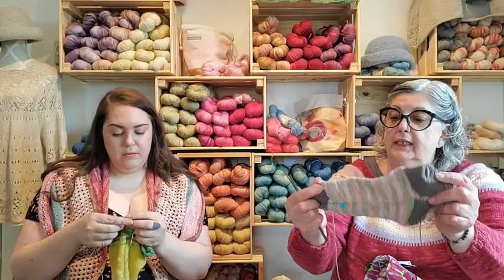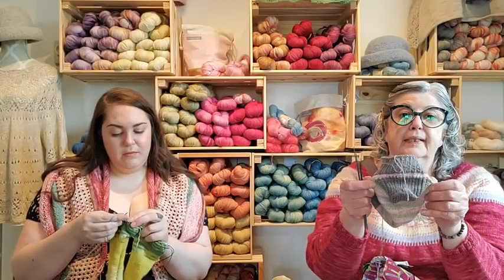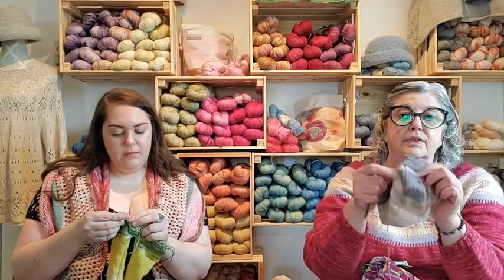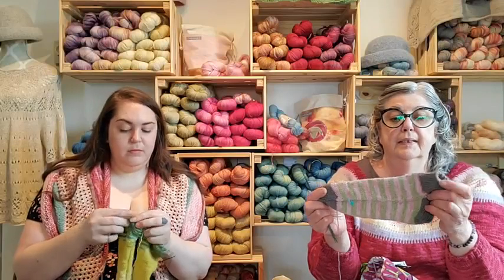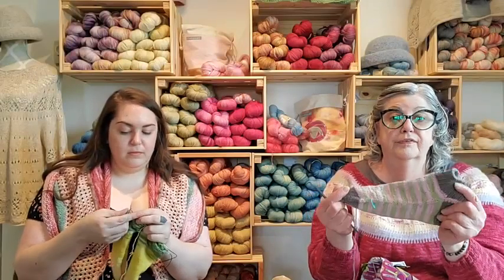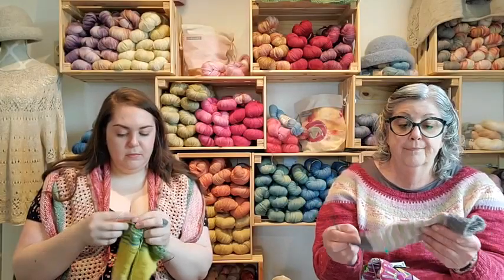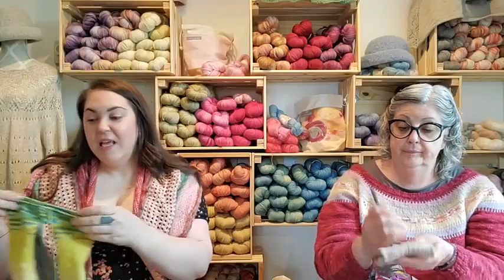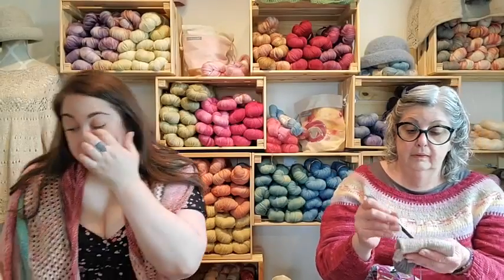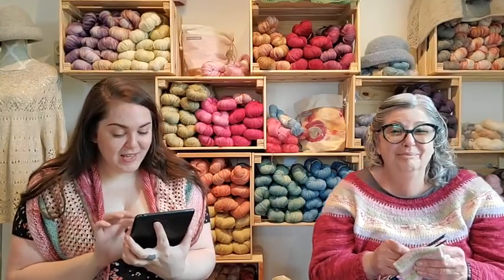It's really cute. It's got a regular heel flap and gusset construction, and I've got more than enough for the second sock left. So it's a win-win. It is. And if you like knitting, I like knitting summer socks.